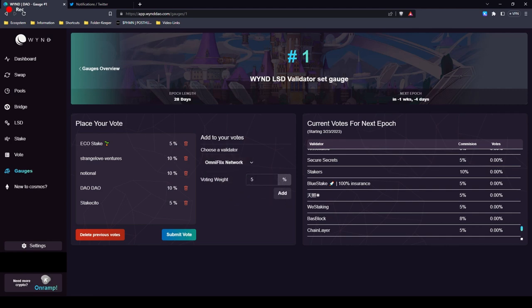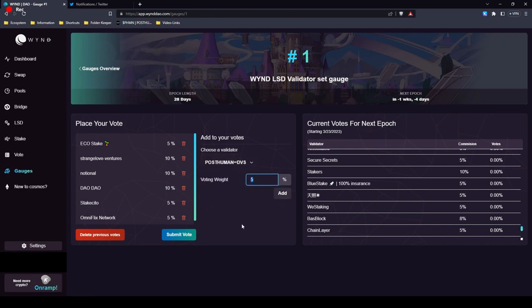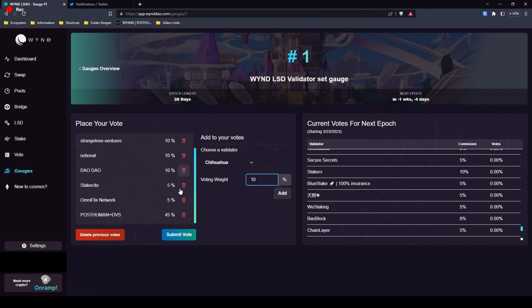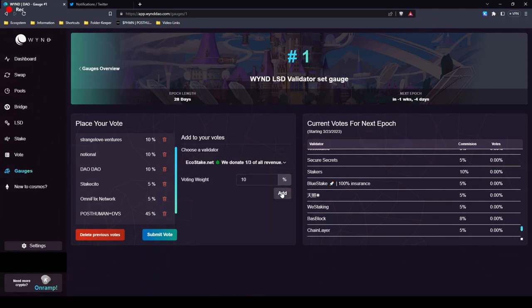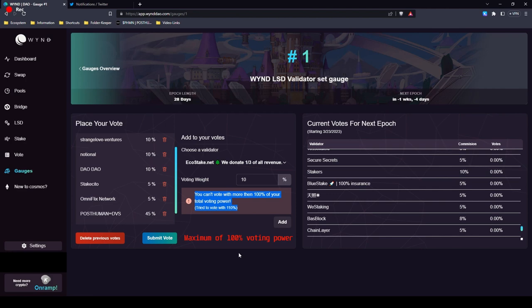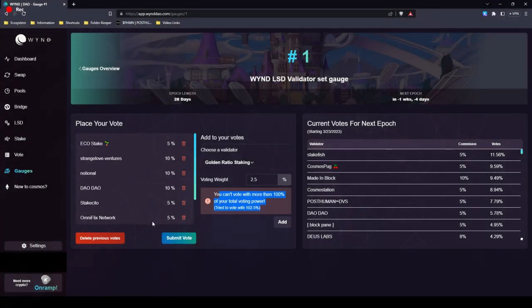Netflix Network. 5%. Ratio, it will issue a prompt that it's not possible. So see here, you can't vote with more than 100% of your total voting power. Yes, we'll just submit our vote.